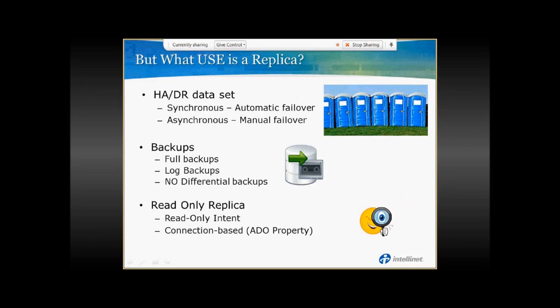What's nice is if I have to fail over to one of those other replicas, the read-only connections go back to my primary or to a separate replica. So I'm able to offload read-only workloads onto a separate set of data automatically and transparently. It's not just that I point to that server, I point to the abstract name, and the read-only connections get redirected just like the primary connections do.